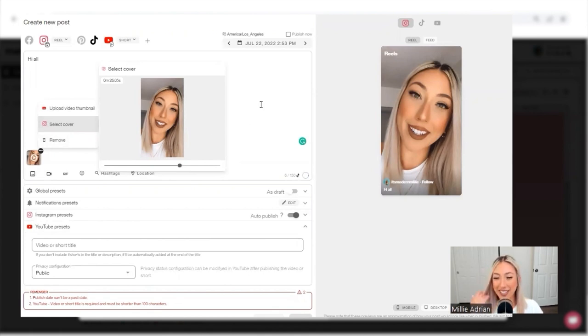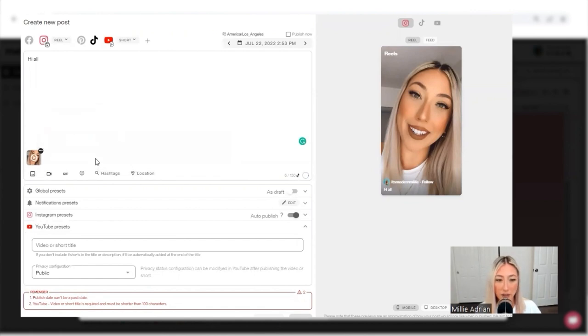If you are using this tool, it's best to have your text already on the video, even music already on the video. So you have your videos already edited, ready to post, ready to go. This is what you'll use to upload them to the platform that you want.